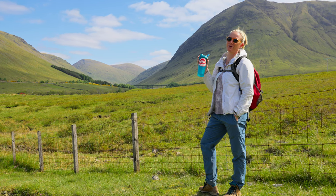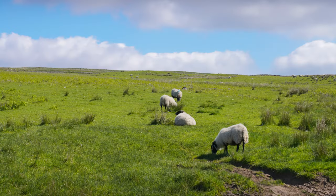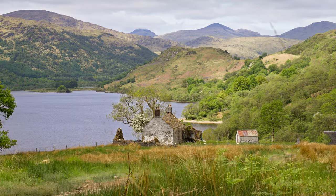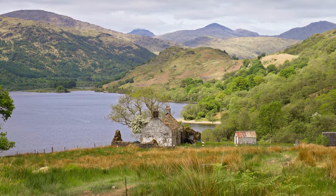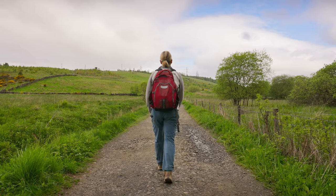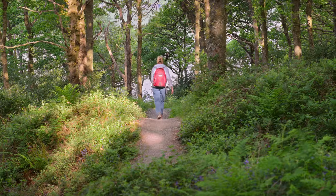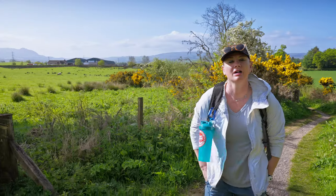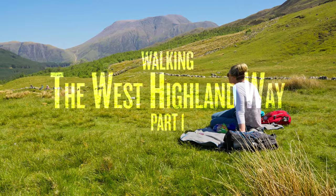We completed this trek at the end of May and had near perfect weather the entire time. In this part one, we start in Milngavie, venturing north over 4 days to Tyndrum, providing tips, our thoughts, and helpful information along the way. Join us.